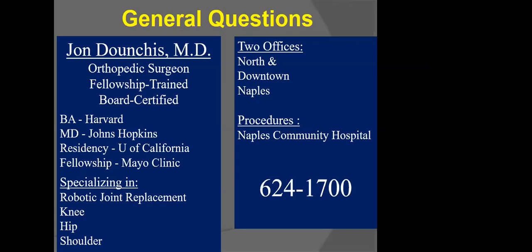Again, thank you for taking time on a Wednesday evening to share some of the information from the last years of research and development here at NCH with regards to robotic technologies. Again, this is a well-established advanced protocol. We continue to make minor updates to the system as we continue to bring the technological advances to the community here in Naples, Florida.